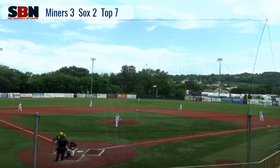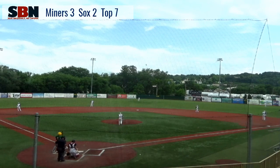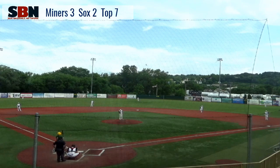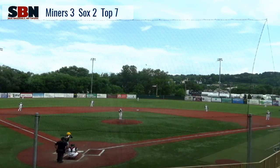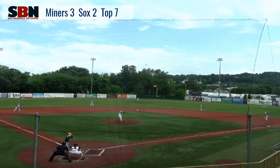Well, Johnson fouls one off here. Actually, last year we had Dylan Sonnenfrank on a temp contract, signed him to the season-long deal. And he ended up finishing the season on a 16-game hitting streak. How about that? It's amazing what that desperation can really do for a player.